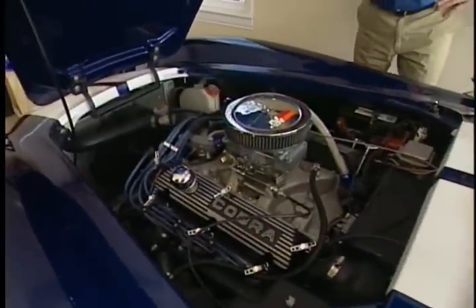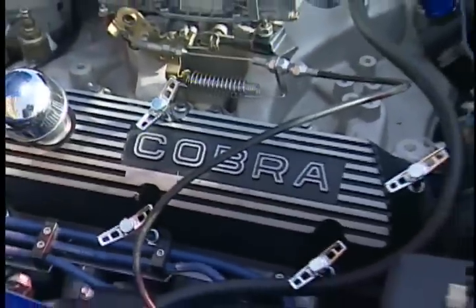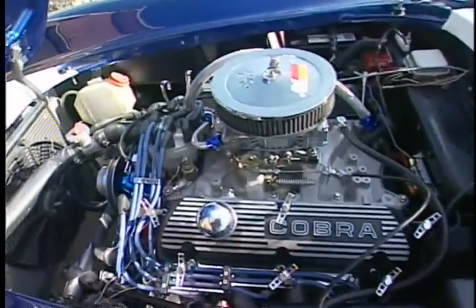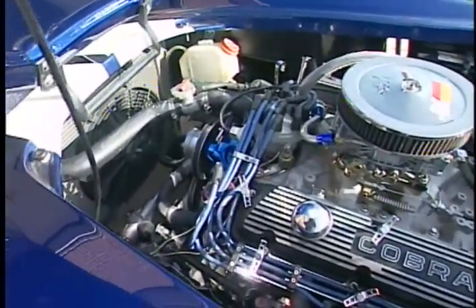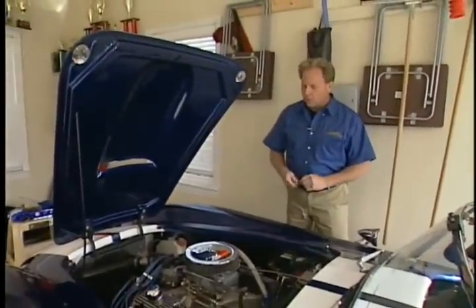There you go, 351. That looks nice. It's a nice fit. Plenty of horsepower to get this thing down the road, too. It really is. For this size car and the weight and all, 427 would be just a little too much to be able to work on it. Yeah, you got plenty of room to get in there. Well, it looks real good, Don.